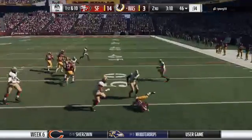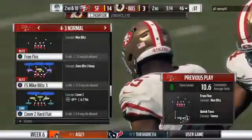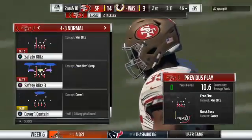They run it here with Thompson, and he is knocked down from the side. Officially no gain on the play, and it's second down.